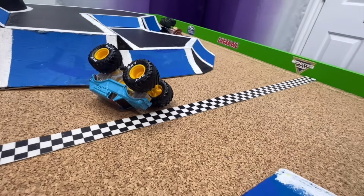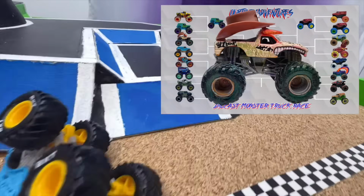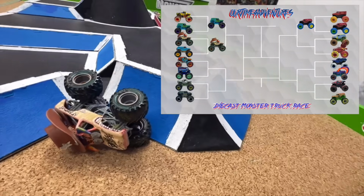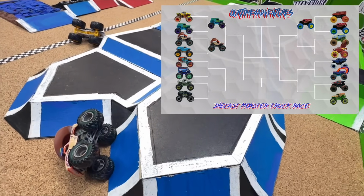Police Mobile had such a great run. The first half of the track just couldn't quite stick the landing, allowing Brobull to pass for a come-from-behind victory. What a close race. That was great. We'll see more of Brobull later on. Now let's head back up to the starting gate for the next one.